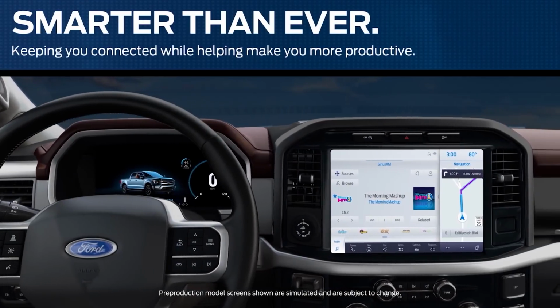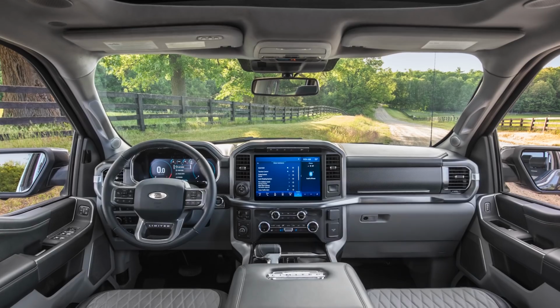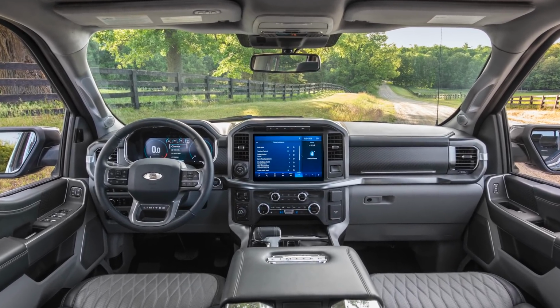Another big favorite for me is this optional 12-inch digital gauge cluster. I mean, having this thing on my 2019 Mustang, I'm a huge fan, and honestly couldn't imagine grabbing a new F-150 without it. The 2021 will also usher in this new Sync 4 multimedia system, along with an optional 18-speaker B&O Play system. Yes, 18 speakers, it's crazy.